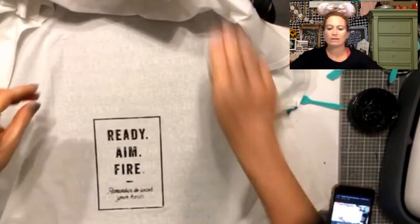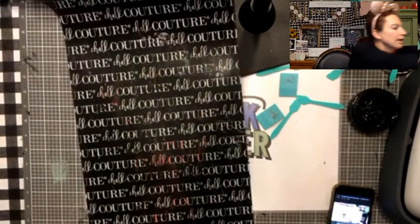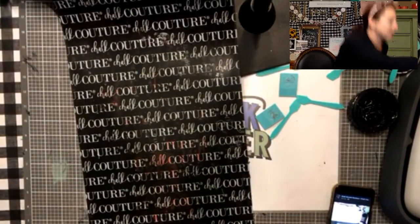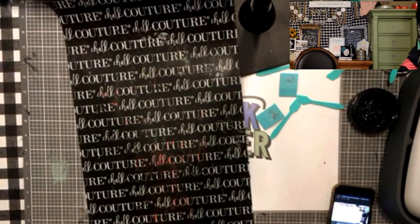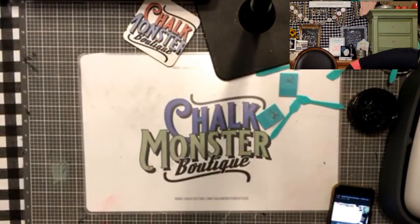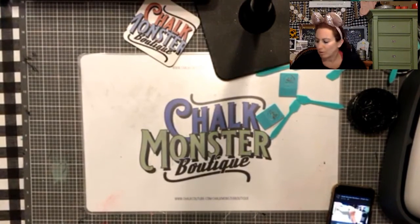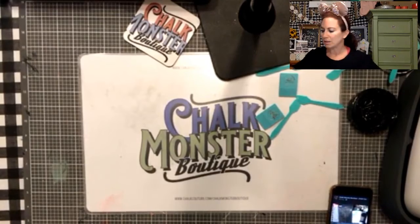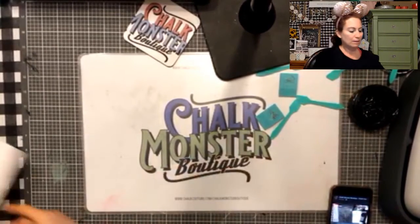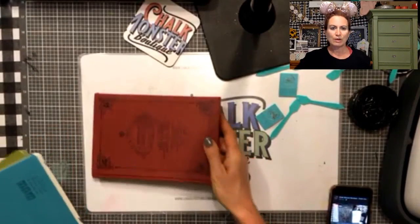Okay. Got our towels drying over here. And we will heat press them tomorrow. Like I said, I like to give them 24 hours to dry. Put our ink mat away. Okay. So our project for tomorrow night, I definitely can't do it all in one night.